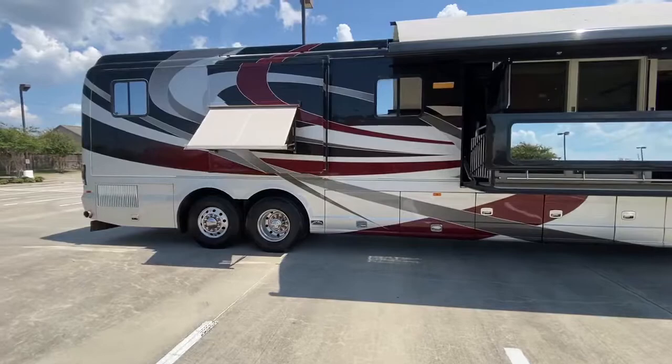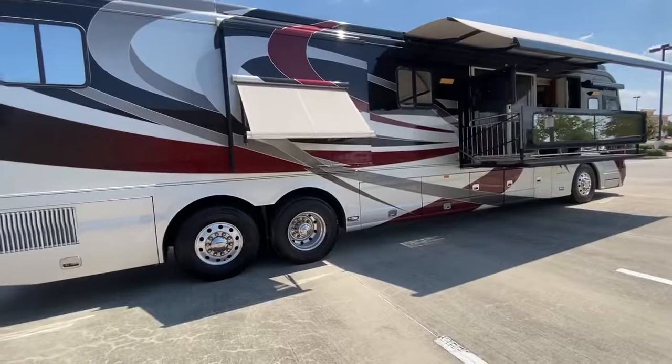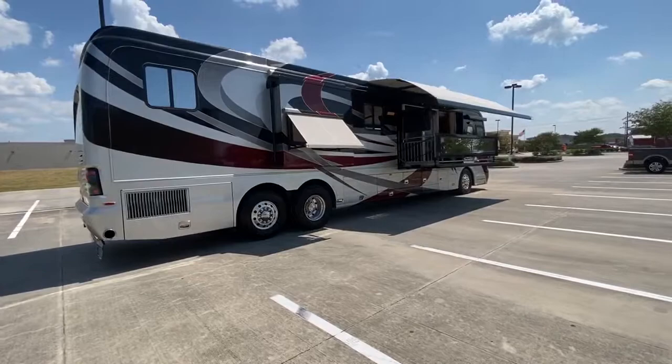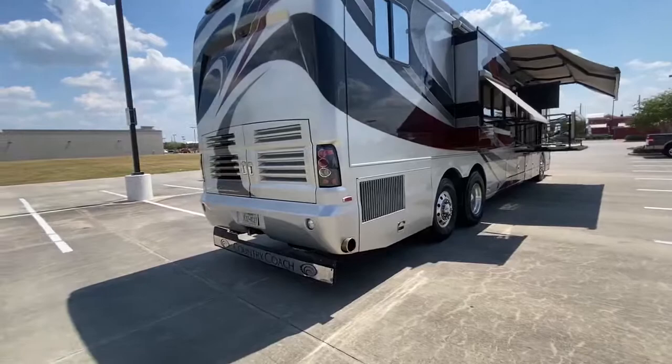It's got 2017 Toyo tires. All the awnings are electric and armless. The patio awning and the other side awning I'll show you have three different settings: halfway, three quarters way, full way extension. It's got three AC units. It's got a 6-speed Allison transmission. You can tow up to 15 to 20,000 pounds. This is a big boy.